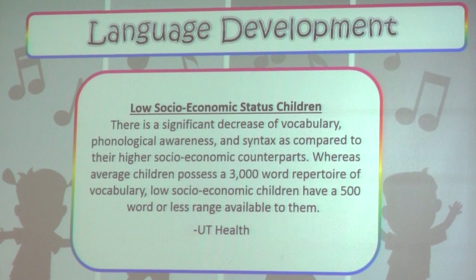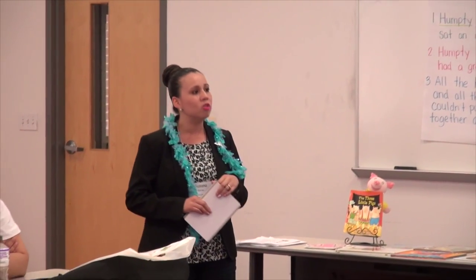Our next intelligence, language. Low socioeconomic status children show a significant decrease of vocabulary, phonological awareness, and syntax as compared to their higher socioeconomic counterparts. Whereas average children possess a 3,000 word repertoire of vocabulary, low socioeconomic children have a 500 word or less range available to them. And that's what we're seeing right now with our kids. That vocabulary, they're coming in with the 500 words.